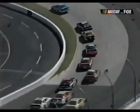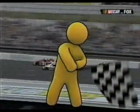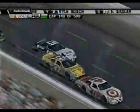Now this is worth another look. Watch Reed. He's on the inside on the 41 car. Here comes Bobby on the outside, and he and Kenny say, well, kid, you go ahead. You go ahead. Yeah, there'd be a place right at the exit of that corner where someone would lose a fender or 2.